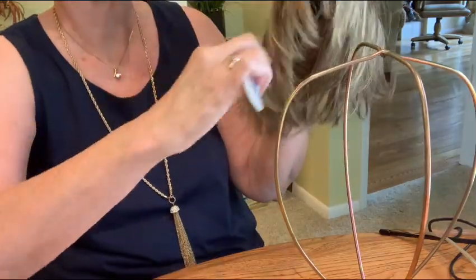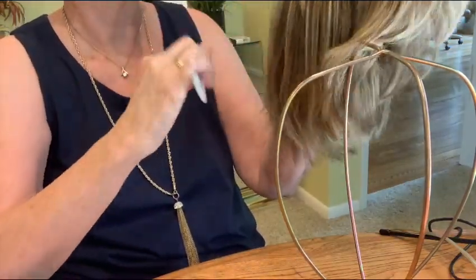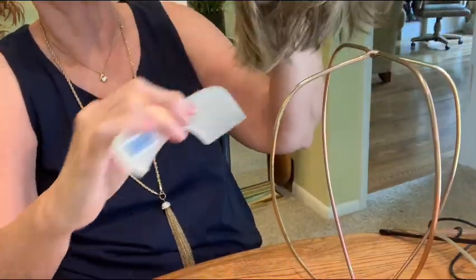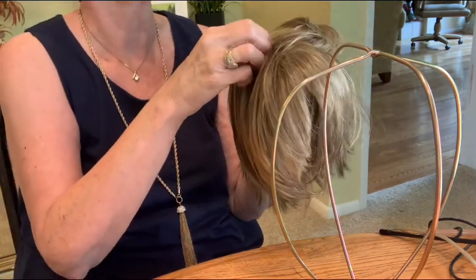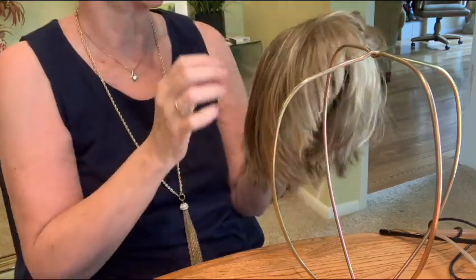And because I like this wig so much and it blends into the back of my hair so well, I feel that I don't want to ruin it. It's not expensive, but I still don't want to give this wig up. So it's worth trying some of these options.